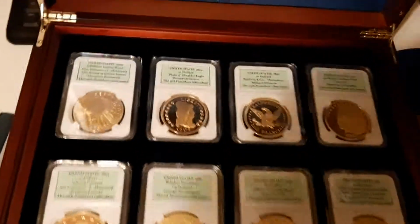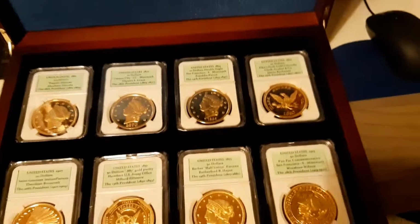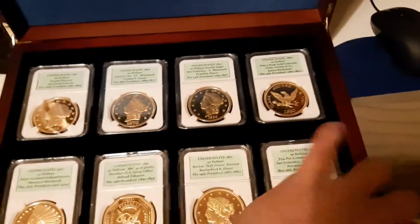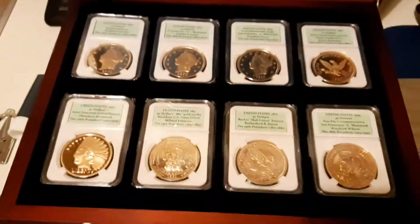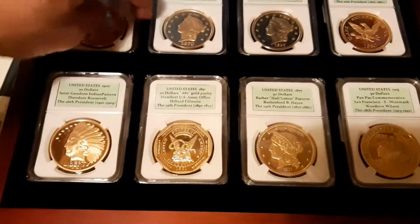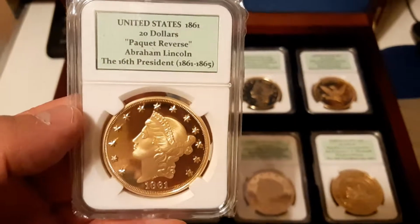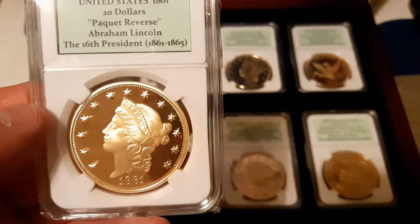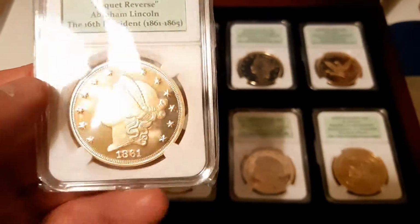Right, we move on to the third tray, actually. And that'll make in total 24 coins. And here we go, what we have here. 1861, $20, Double Eagle, Paquette reverse.